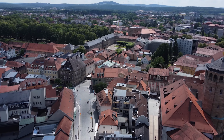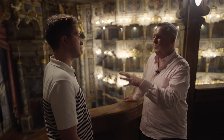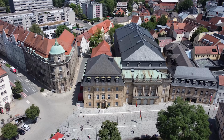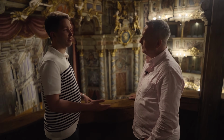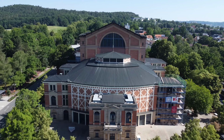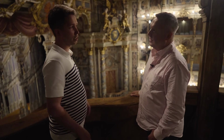But what I love as well is the mix that you have here, the variety. For someone who hasn't been here before, what would you say would be your top 5 things to see when you come here? Of course, it's the Opera House, the UNESCO World Heritage that attracts people from all over the world, and the Festspiele, Richard Wagner's, that take place in August every year. So those are the main 2 cultural aspects.